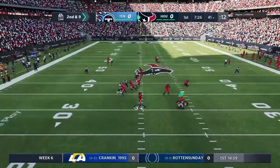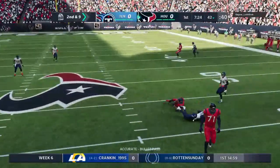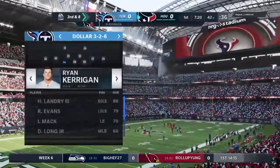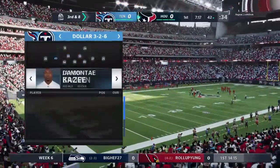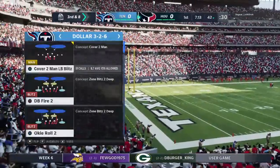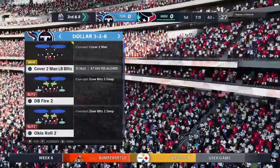A shotgun snap for Watson. And, oh, he took that in one-handed. What a grab. Call it a 1-yard gain on the play, and that'll make it 3rd down. One-handed. Love the effort. Not much production on that play, though, huh? Not a whole lot of yardage.